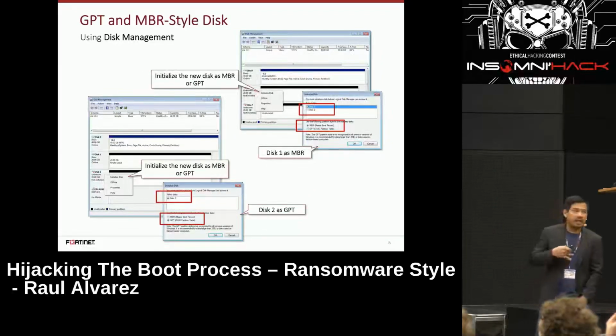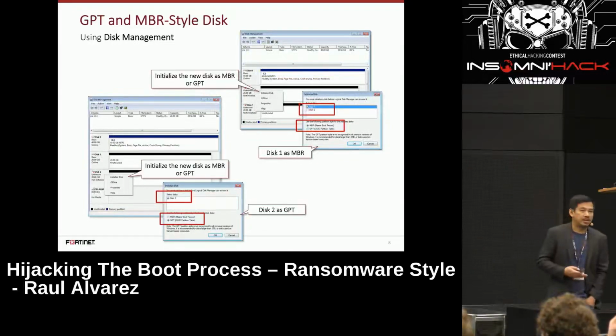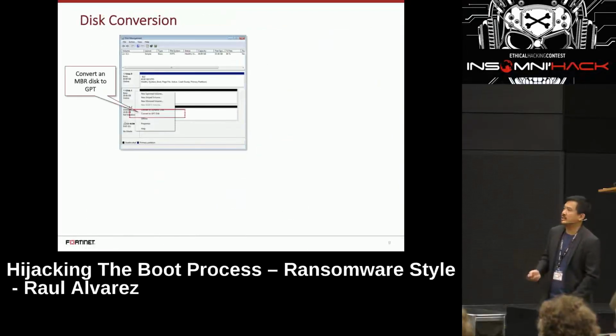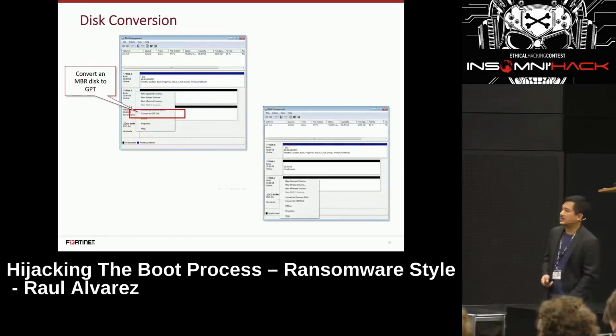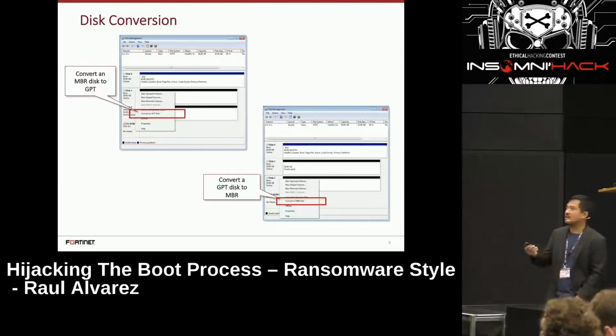In the meantime, if you want to change them, for example, you decided you're going to use UEFI with GPT but you already have an MBR, using the same tool, Disk Management, you can convert GPT to MBR and MBR to GPT, vice versa. Disk Management is a tool that exists in the Windows operating system, which most of you probably are not using because you're mostly Linux guys.